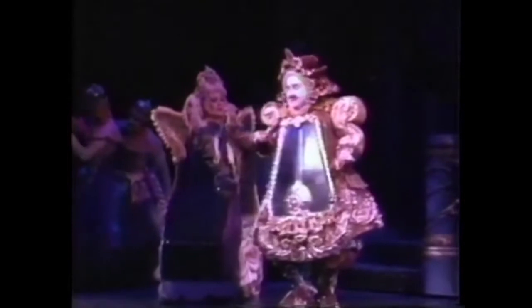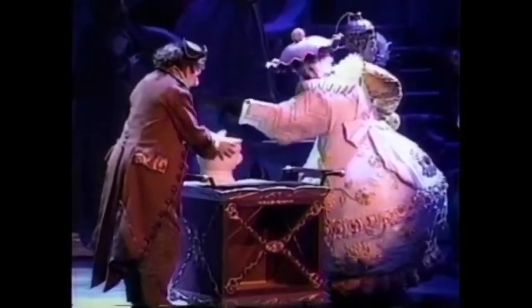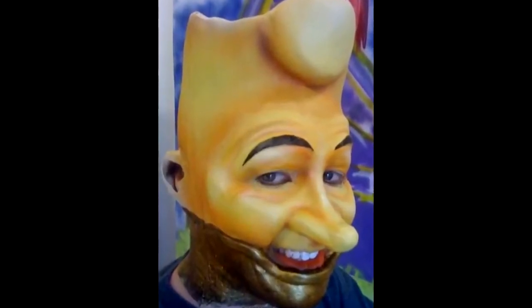Starting us off at number 5 on the list is a character from the first ever Broadway musical produced by Disney, and that character is Lumiere. The interesting thing about Lumiere is that his makeup is a combination of literalism and symbolism. When Disney first assembled a team to bring Beauty and the Beast to life on stage, the idea was to make the characters look as much like the enchanted objects they're supposed to be, while also trying to keep their humanity intact.